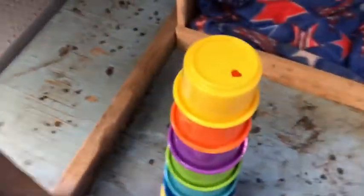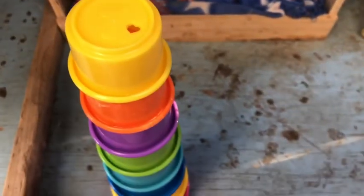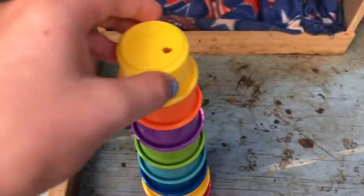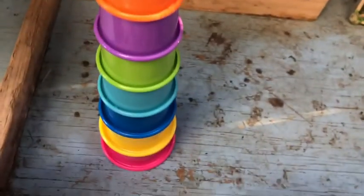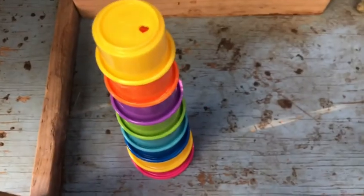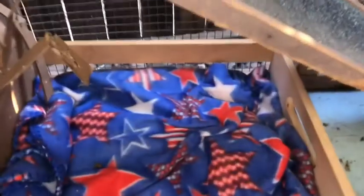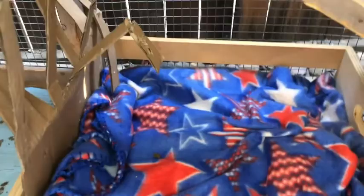And then I just have this toy and her stackable cups I got for her birthday. They just stack right onto the top. If you want to get them, they're just on Amazon, anywhere you can find baby stuff, I guess. So yeah, and that's not the completed product, but it is what I have so far.